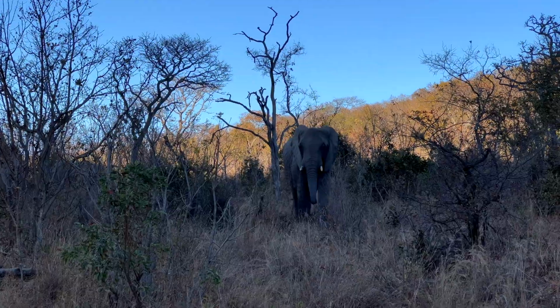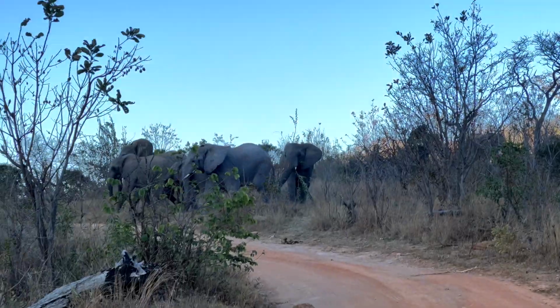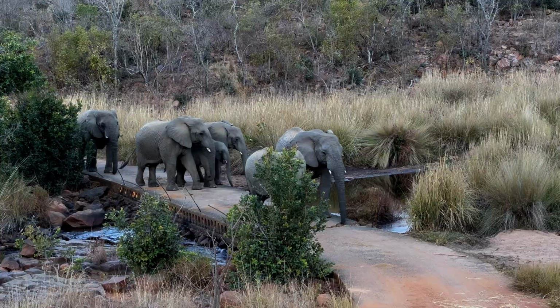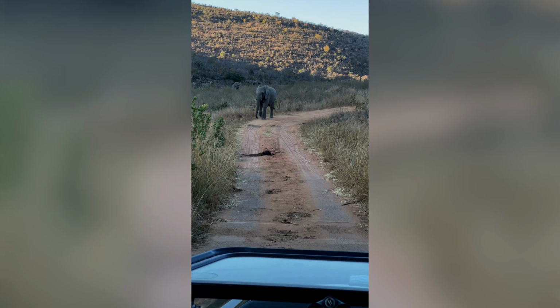It was a bit terrifying though, because one by one they started to appear on a ridge above us. And suddenly, step by step, they decided to walk closer to us. So our driver decided to put it in reverse and slowly started to go backwards. And despite us doing that, the elephants still decided to walk towards us.